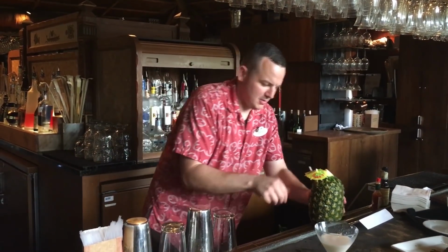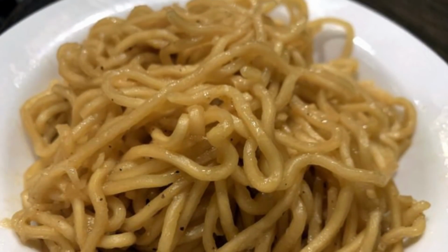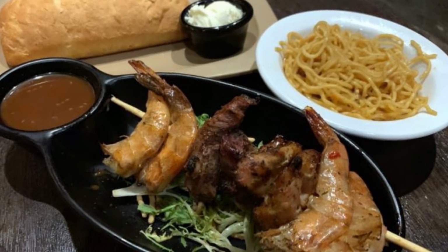So at Dahlia Lounge, don't forget you can order nearly everything from the Ohana menu a la carte, including those noodles. So you're definitely going to want to head over to Tambu and grab those. We've got all the details in the DFB guide.